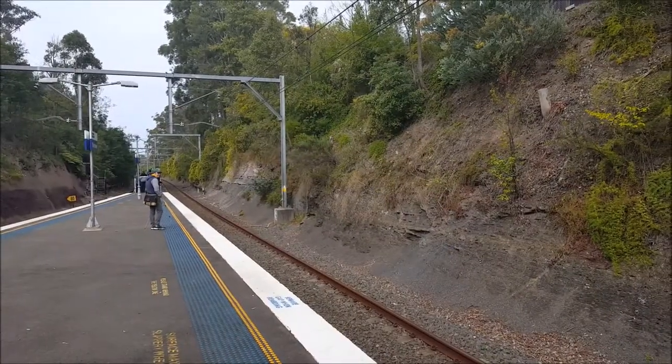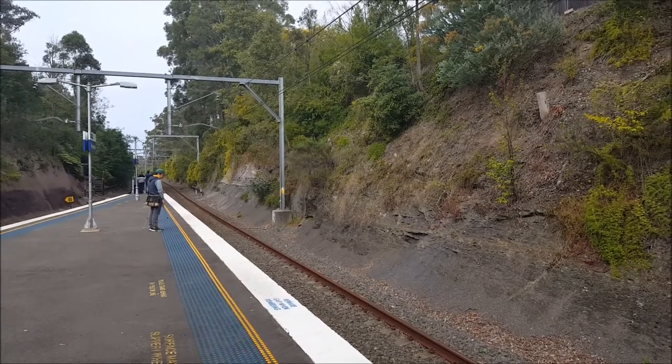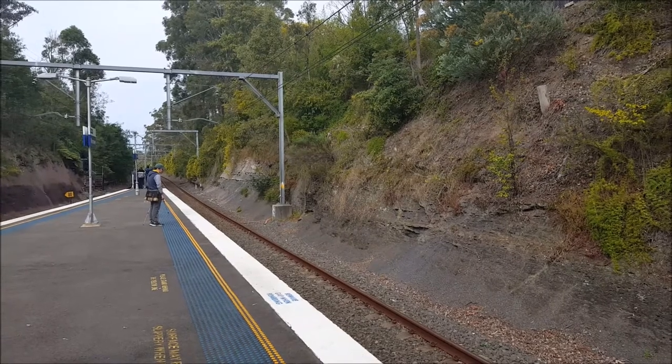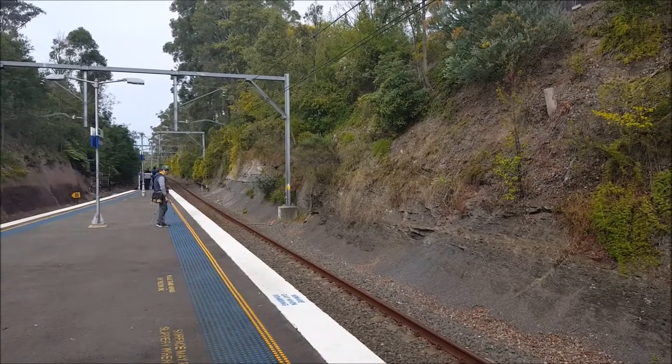At Warrawee, we have steam loco 3016 and diesel Alco 4490 about to pass platform number 2 any minute now.